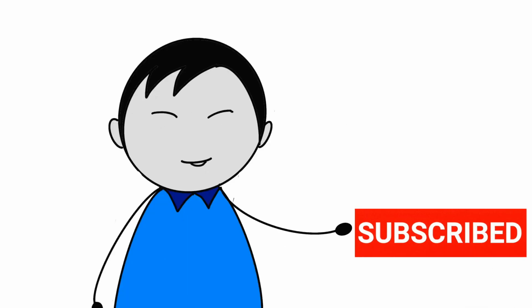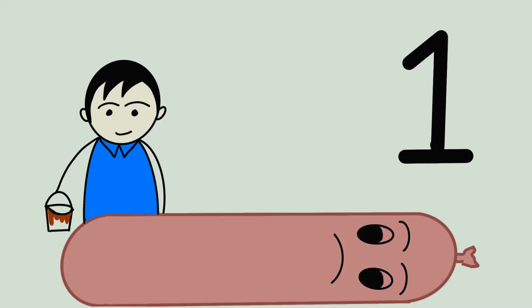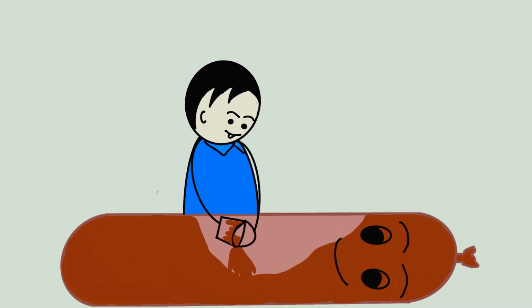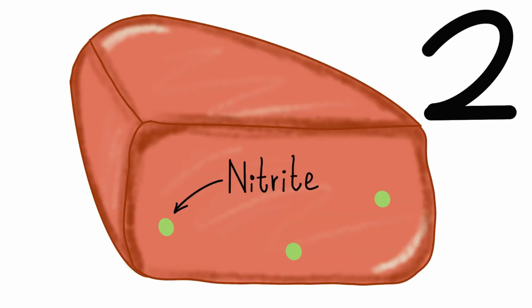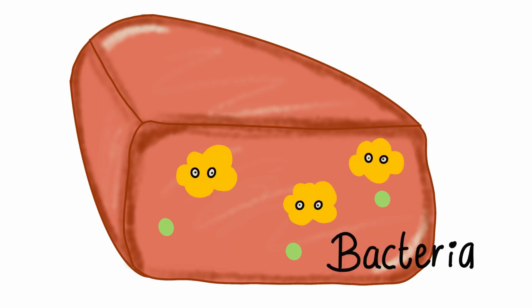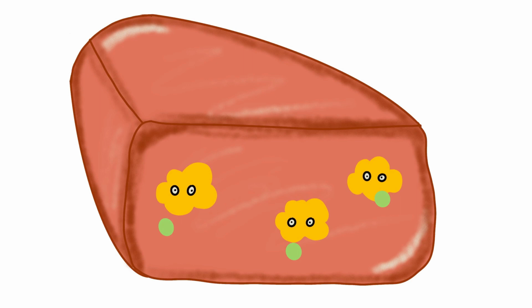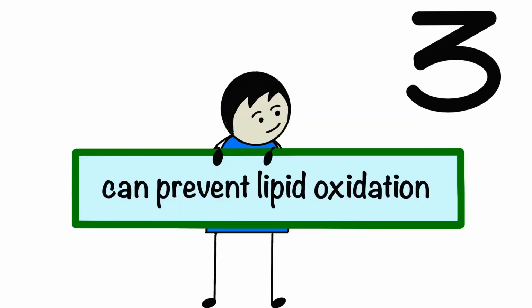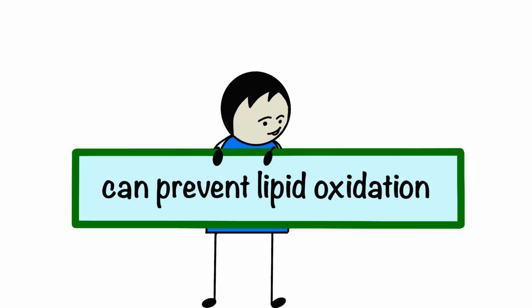Adding nitrite salt has three main purposes. The first one is, it helps to preserve red color in the product. The second one is, it helps to kill the bacteria in the product. The third one is, it prevents lipid oxidation.